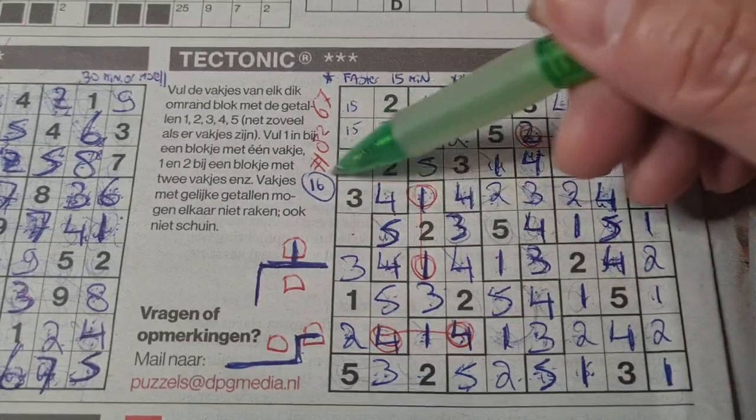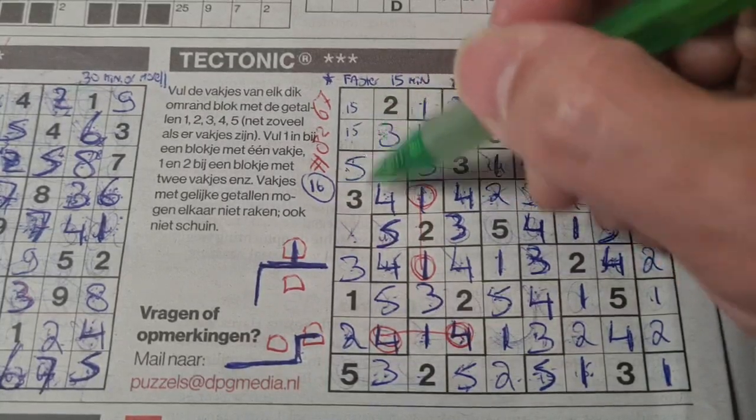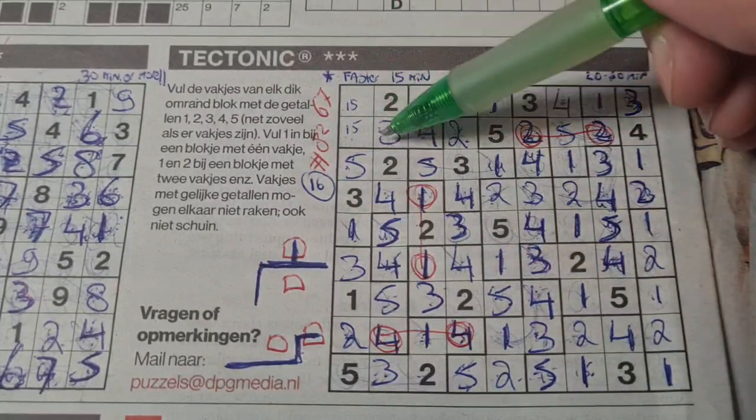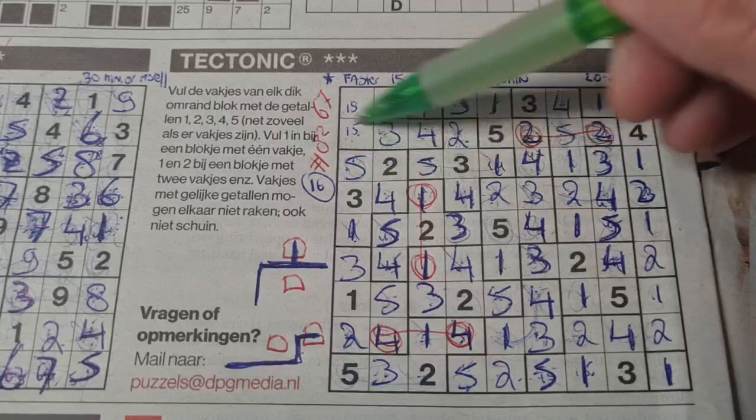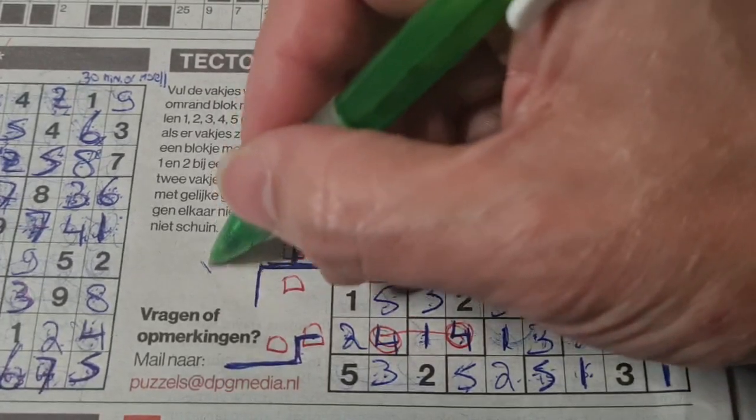2 numbers left in this area for numbers 1 and 5. 1 and 5, we have a 5 there, no 5 there. 5 should be here, the 1 goes there. And the final 2 numbers, 1 and 5, we have a 5 there, no 5 there. 5 should be here, the 1 goes there. Finished in 10 minutes. Wow.